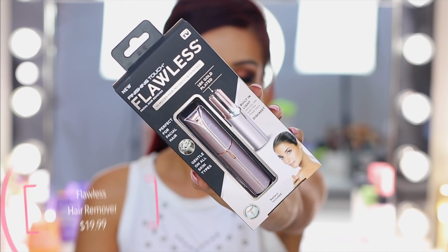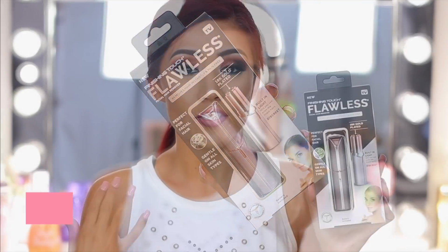This here is the Flawless Facial Hair Remover. First, I used it on an Instagram video, where I showcased it. I've used facial hair removers before, but I never felt like I needed to because I don't have that much facial hair. In my opinion, this thing really made me feel like I had a ton of facial hair. It is so soft, it's so gentle.